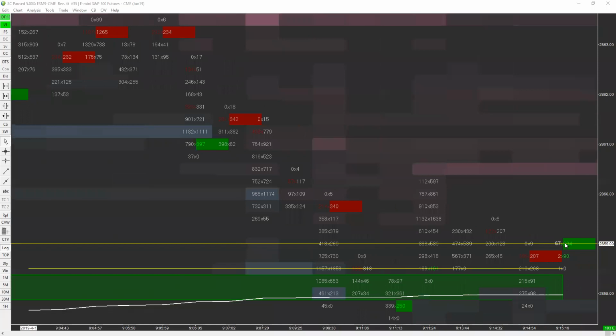I don't want to oversimplify it, and I don't want to make it sound easy. It just makes it easier. That's one thing to remember when you're trying to use anything to qualify your trade.